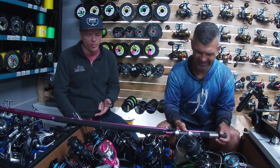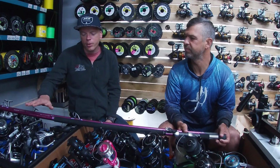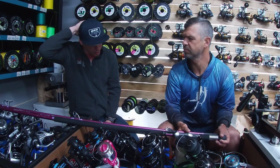A bronze is maybe going to pick you up. A hammerhead will pick you up. So this rod will be able to handle a 5 to 7 handle. It will handle anything you cast into the ocean.